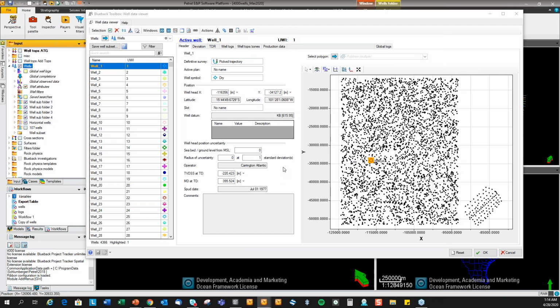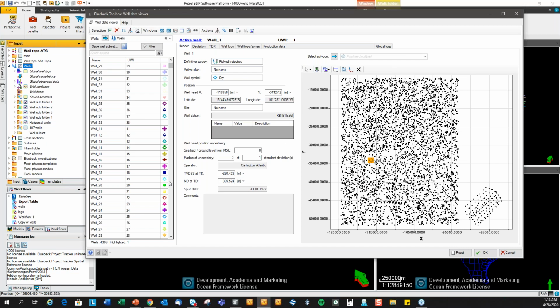And on top of that, we've extracted some well attributes. We have the operator, we have total depth, spot date, and let's just go down to my demo well 65. You can see we've also extracted the comments section of this active well. Now you saw I changed the active well to well number 65.